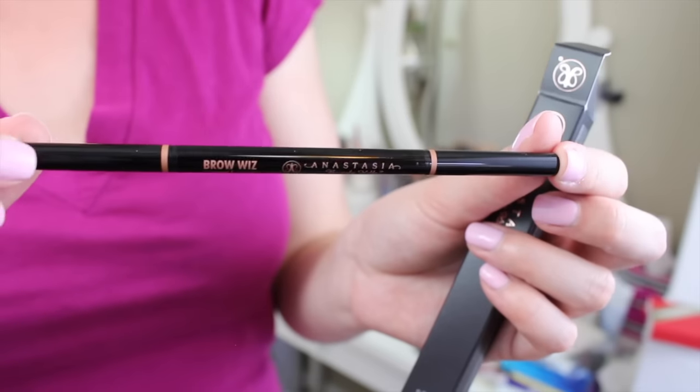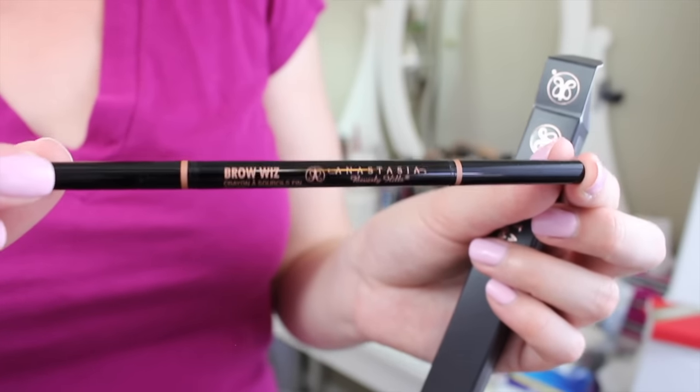Next up, I have a repurchase. This is the Anastasia Beverly Hills Brow Wiz in the color Taupe. I actually bought this so that I could do a drugstore versus high-end on brow products. And that might have already gone up before this video. If not, it's gonna go up really shortly after this video, but I needed this in order to do that because I have a drugstore version of this. So I've already bought that and I love it.